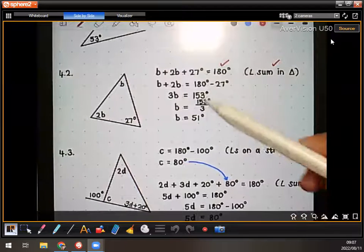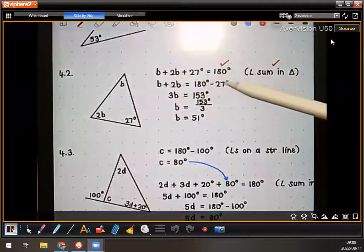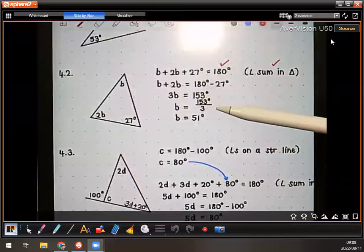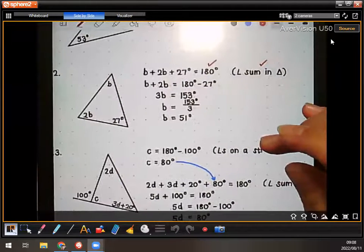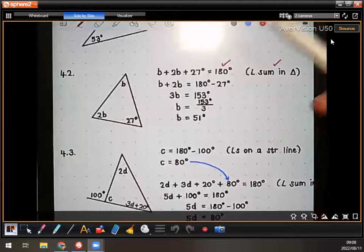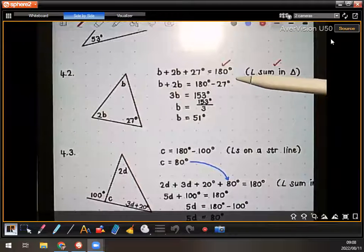Then for the next few steps, it will be 180 over 3. It won't be B over 3. It will be 180 minus 27 over 3. Okay, so rather write it off like this. I remember last term, I think rather don't try and skip steps. Don't try and do all the steps at once. Okay, rather write it off properly like this.